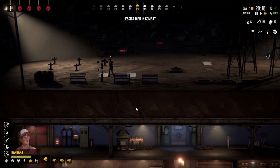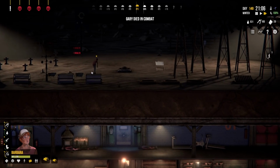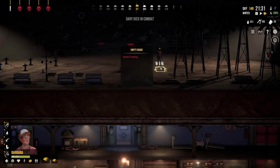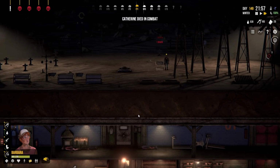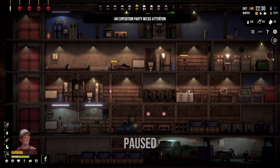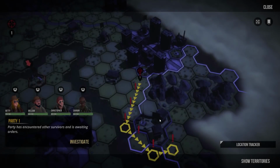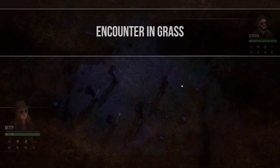That'll be marvellous. Ooh, you're losing health up there, because it's really cold, and already you're not great anyway. Okay, maybe we'll send you back inside. Yeah, Barbara, come back inside. Or the expedition party needs us as well. Go and have a nice hot shower, Barbara. That'll be okay. And, yeah, other survivors. Oh, dearie me. Okay, right, we don't want to have to kill you.